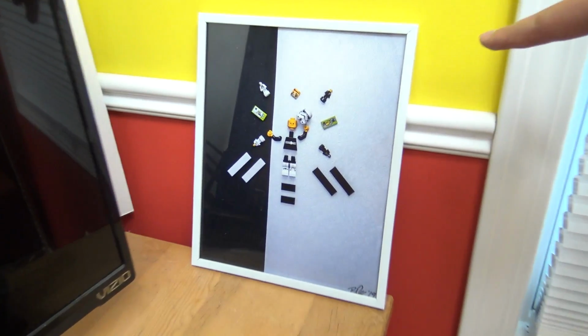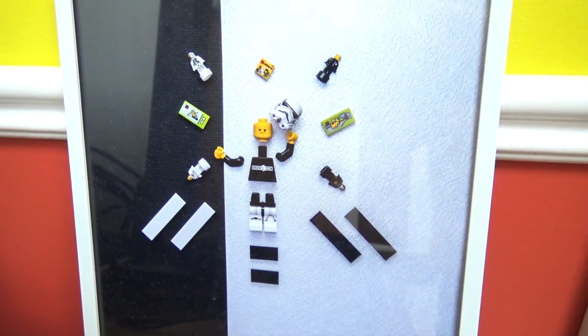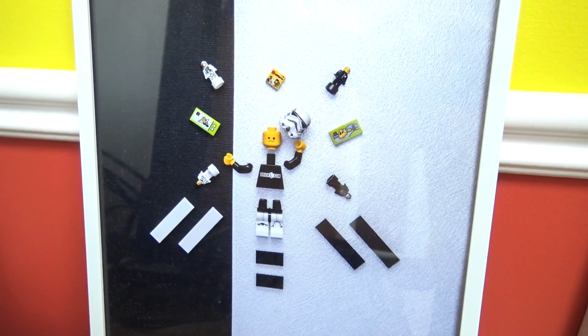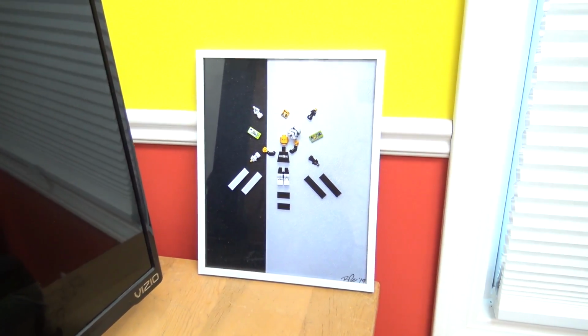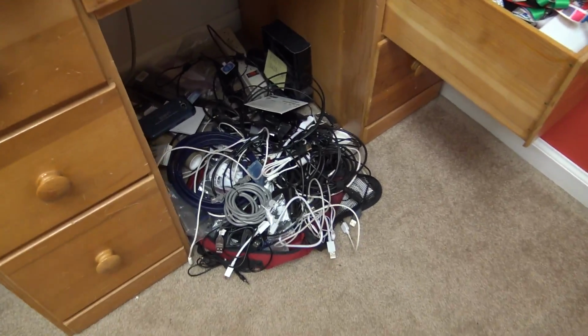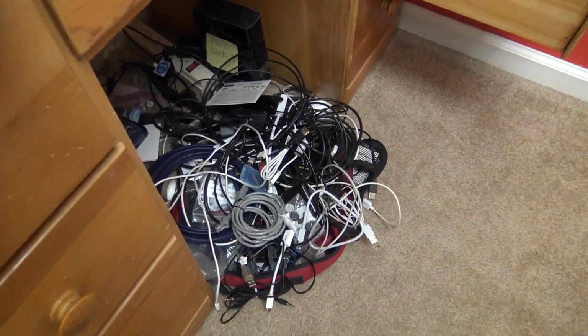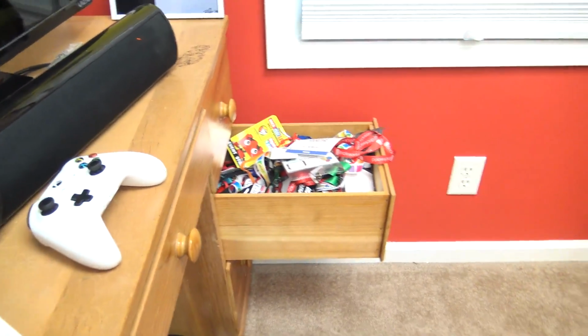This artwork here was recent, when John actually won that in the giveaway at BrickCan that I mentioned we went to for the first time earlier this year, so always cool to have some Lego artwork on display. Then our wonderful collection of cables down on the floor. This is my cable collection that I know where everything is, but nobody else does. I think everyone can identify with a pile of cables, and we all have that somewhere in the house.